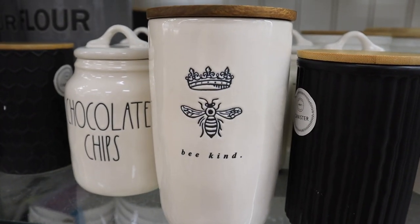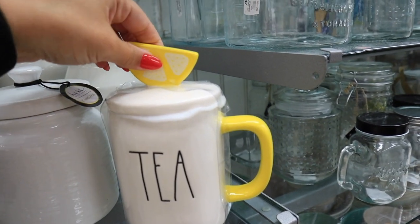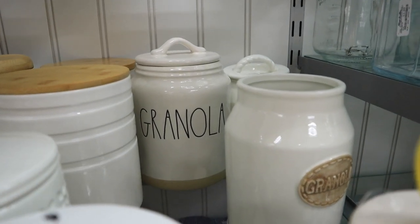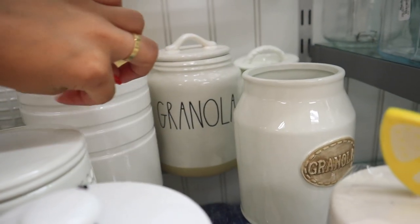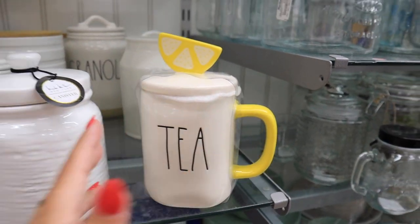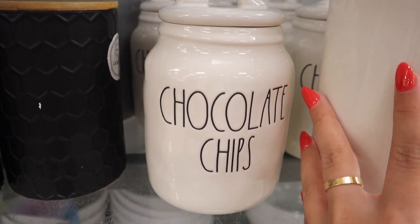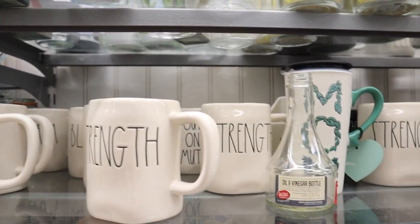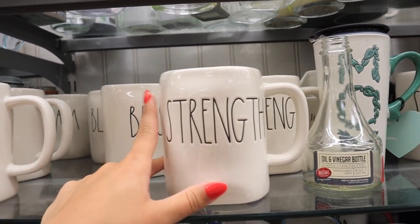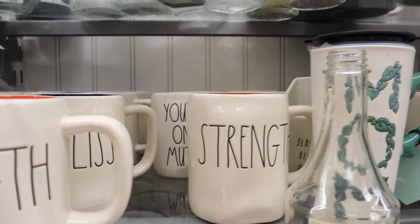They also have this from her bee collection. This is really, really cute too with a little lemon on top. And then I really like this granola canister back here. I like this new line that she has with the brown at the bottom. Actually really like that. But this is adorable. She has a lot of really cute stuff right now, but I'm especially obsessed with these. There's also a lot of mugs that are colored on the inside. So I think these are for the 4th of July. They say strength, bliss, dream, you're on mute.